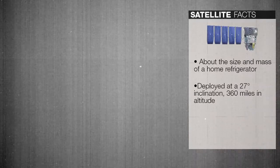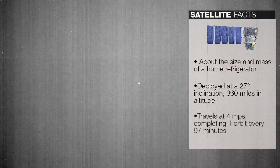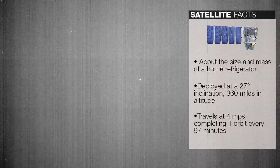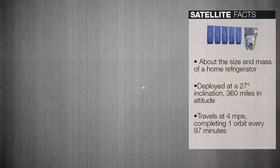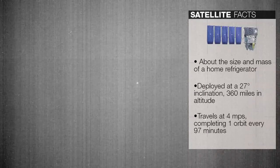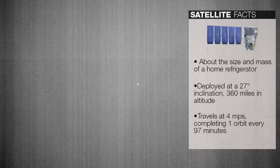And it's going to be traveling at over 4 miles a second when it reaches its orbit. That's one orbit every 97 minutes, so roughly 16 orbits every day. That's the same speed just about as flying from Los Angeles to New York in about 12 minutes. So this thing is moving very quickly. I'm very excited for this. Continuing to hear those calls for nominal action, which is what we want to hear.